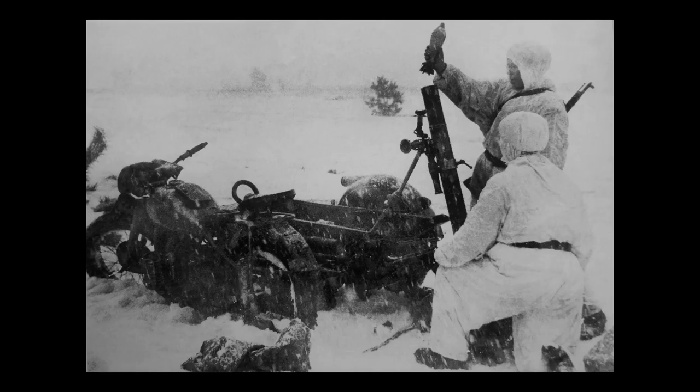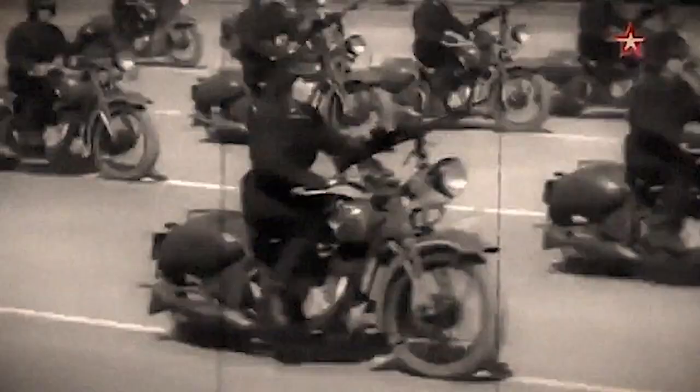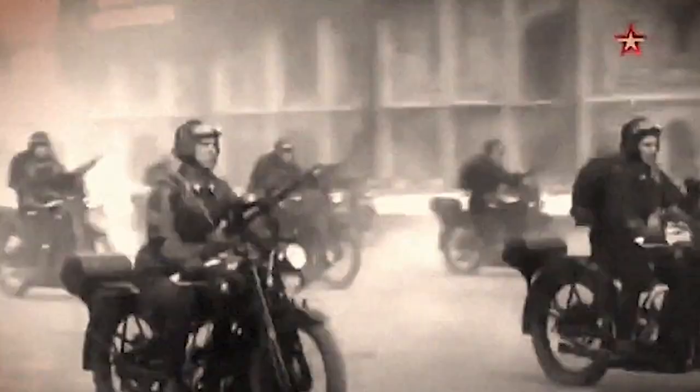After helping to defeat the Nazi armies of Adolf Hitler, the IMZ factory, or Irbit Motorcycle Factory, was renovated, and they began building Urals for civilian use. In 1946, a separate manufacturer, KMZ, or the Kiev Motorcycle Factory, also became operational. This factory was in Ukraine, and it manufactured Dnieper motorcycles, specifically for the Red Army. And by the end of the 1950s, the IMZ plant in Irbit was turned over to full non-military production.